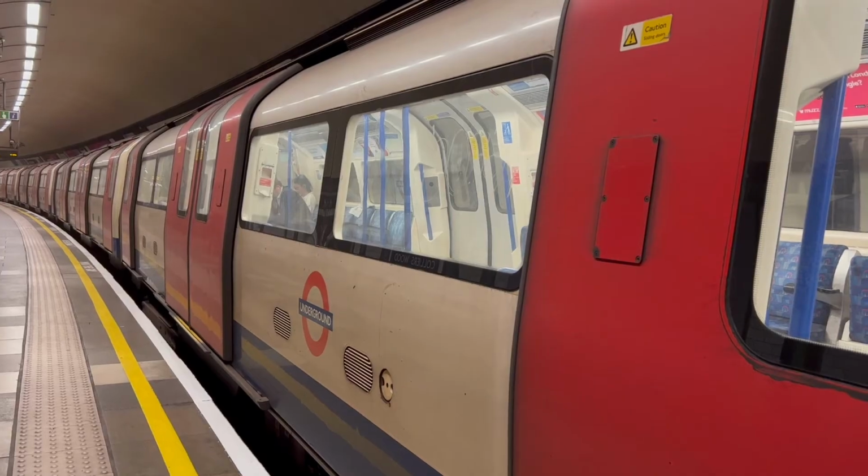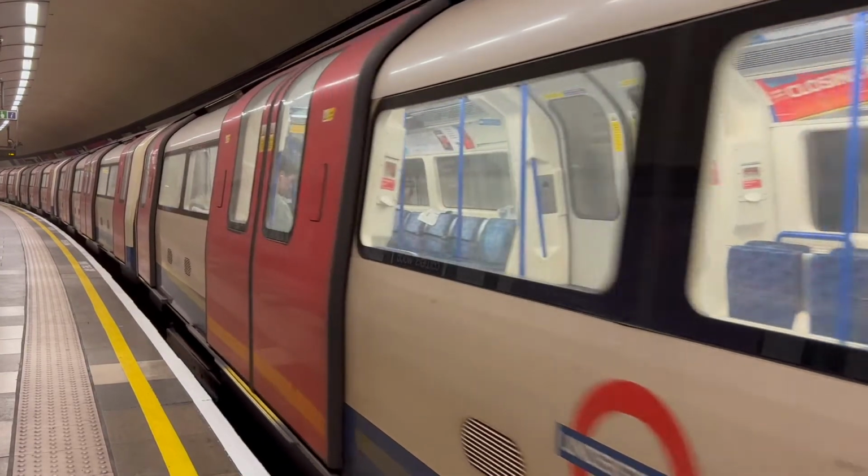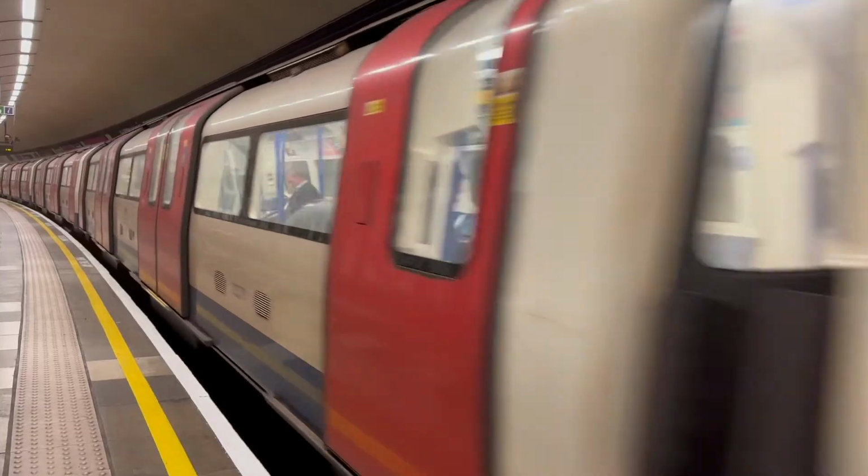Colliers Wood Station is now Grade 2 listed. It continues much as it always has. It's not a particularly special station, but you know what? It's all right.